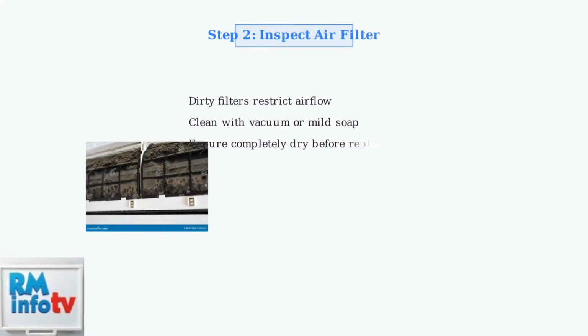Next, inspect your air filter. A dirty filter is one of the most common causes of poor cooling. Dirty filters restrict airflow, making your AC work harder and less efficiently. Remove the filter and clean it with a vacuum or wash with mild soap and water.